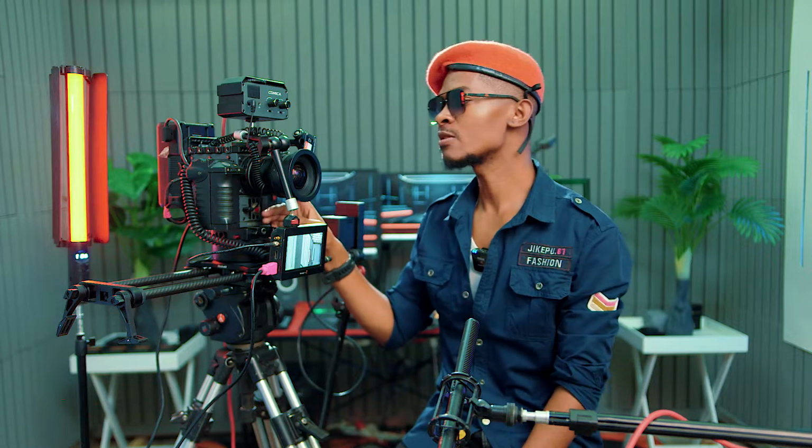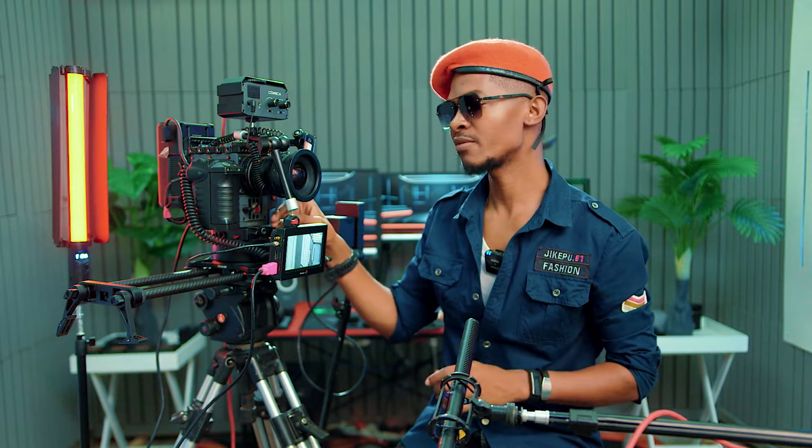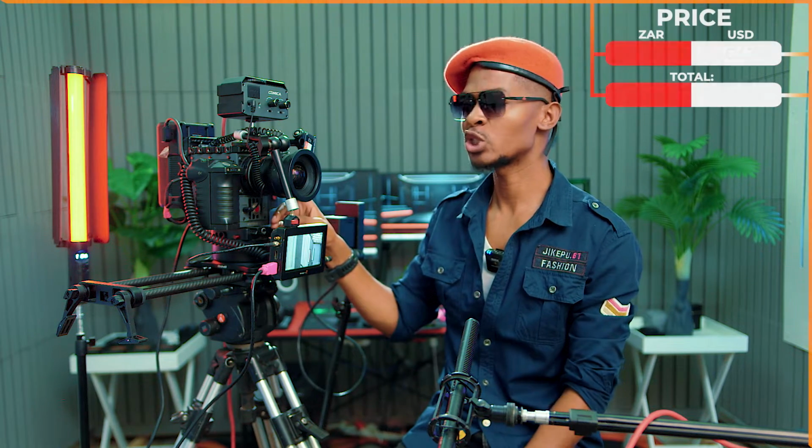The lens that I'm using on this camera is this Rokinon 24mm T1.5. It's a really good fast lens and I love it. I bought this lens for around 12,000.